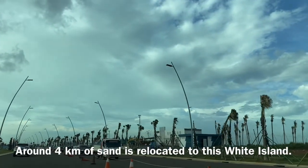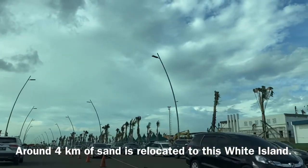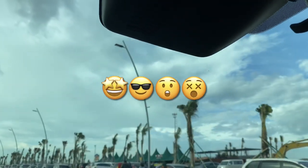Oh my goodness. I was swab tested, yes. No, in the sea, not swab test. You just swim. That's why.